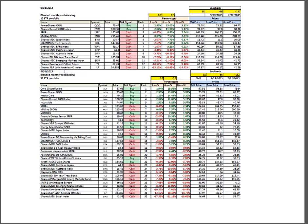Just a quick look at the 13 and the 32 ETF portfolios. You see only the Qs and the Russell small caps are on a buy signal, and that's price relative to the 4-month moving average. And then probably only a quarter of the 32 ETF portfolio is on buy signals, the rest on cash. How quickly the world changes.